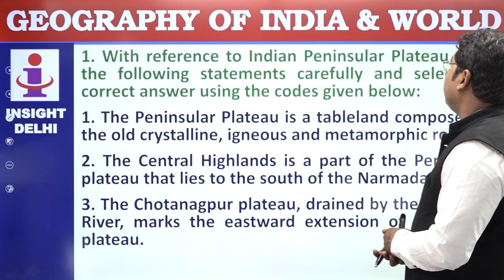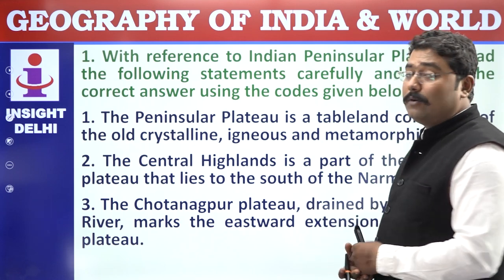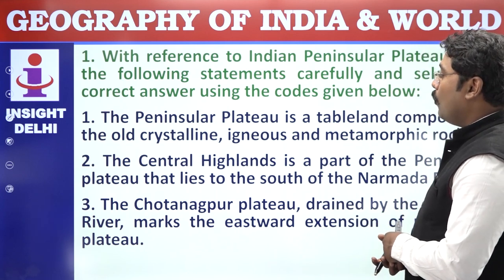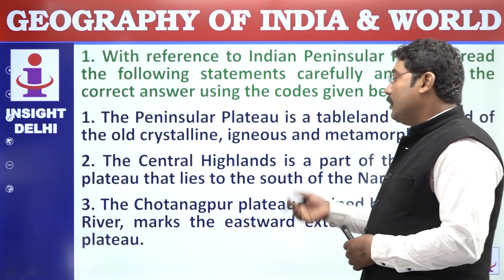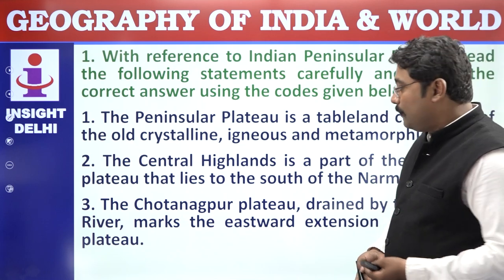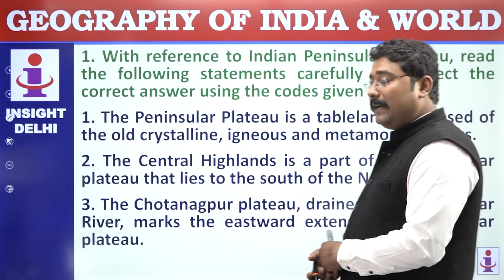With reference to the Indian Peninsular Plateau, read the following statements carefully and select the correct answer using the codes given below. Means about Peninsular India. The Peninsular Plateau is a tableland composed of old crystalline, igneous and metamorphic rock. The Central Highlands is a part of the Peninsular Plateau that lies to the south of the Narmada River. The Chotanagpur Plateau, drained by the Damodar River, marks the eastward extension of the Peninsular Plateau.